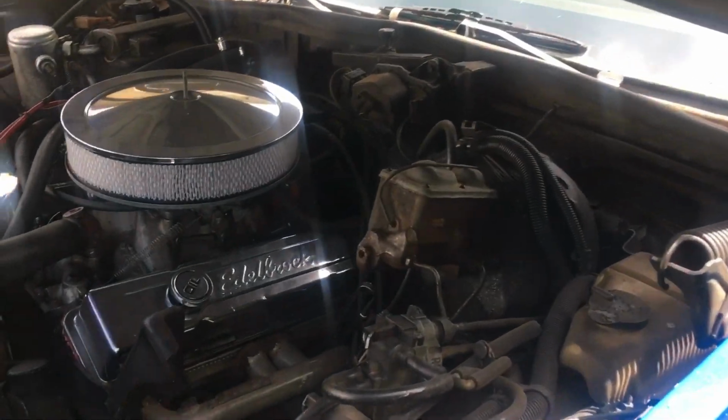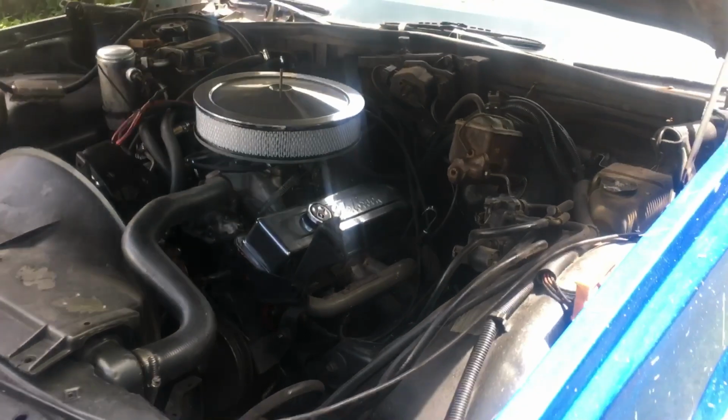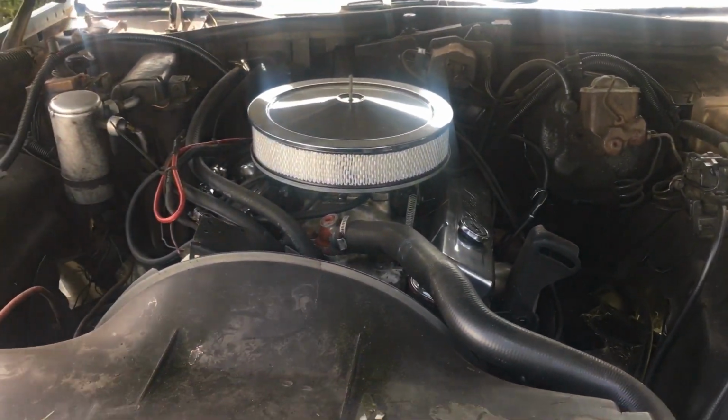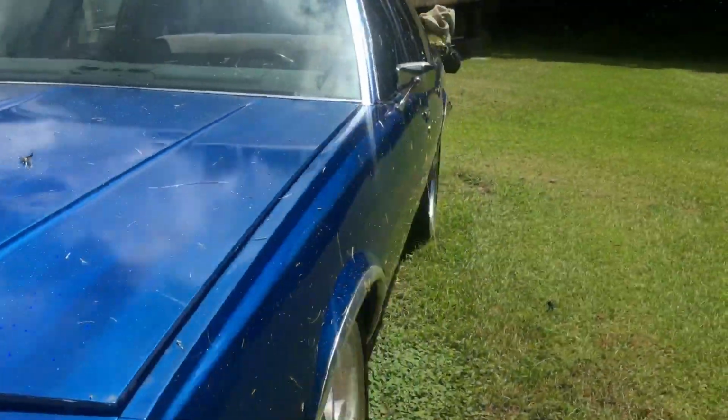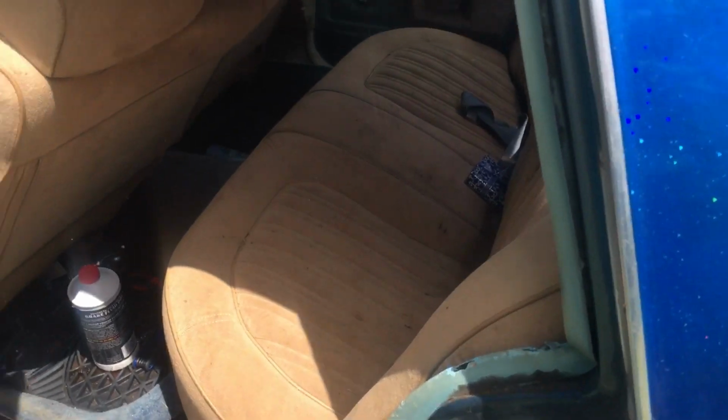Yeah. Got them headers on that thing. I ain't gotta show y'all too much. He ain't here right now. So, I ain't gonna be able to let y'all hear her run. But she still run. I don't know. He might sell it, though. It might be a price on this thing. Might be a price on it. You know what I'm saying?